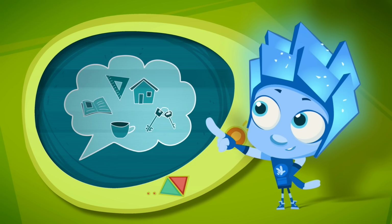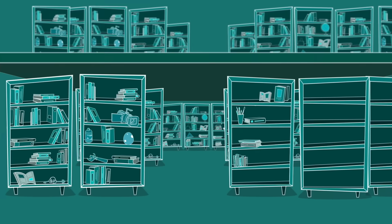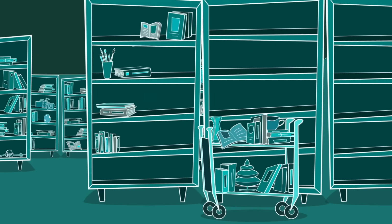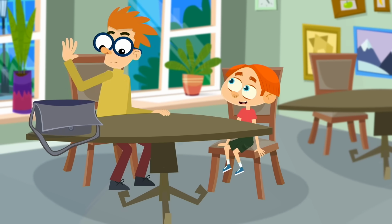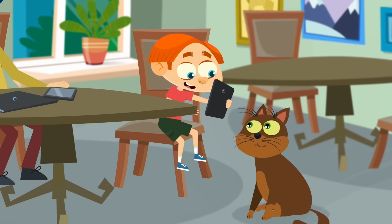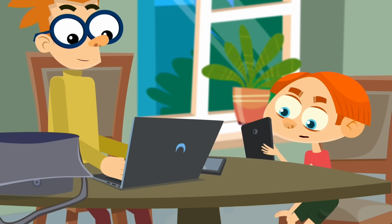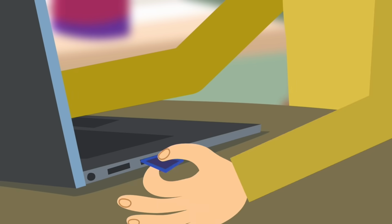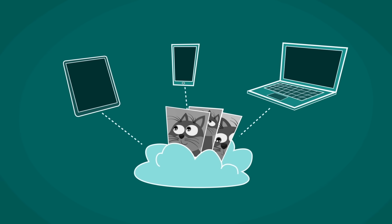Memory is what helps humans not to forget anything. Memory is like a huge library where everything that people do or learn is stored. And this collection grows every single day. Computers, tablets, and phones have memory too. Only theirs is limited and can get filled up at the very worst time. But you can add memory if you have to by adding a memory card, using an external drive, or putting files on the cloud through the internet.